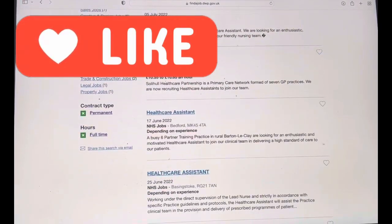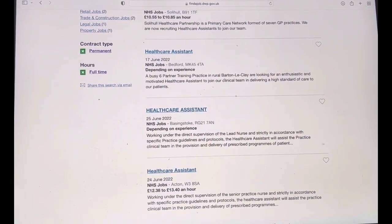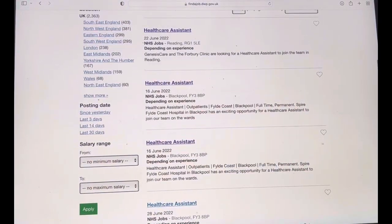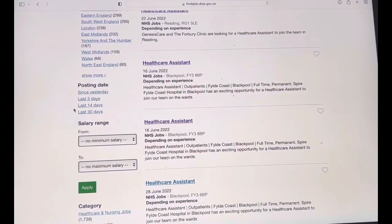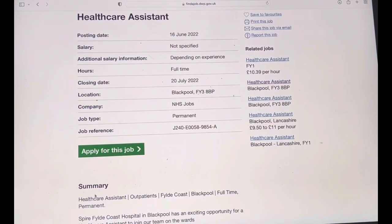So we looked at a few jobs when we did this the last time. Let's see, where can we go and search? So if we go, for example, to this Blackpool vacancy, which closed on the 16th of June, just as an example. So we are going to say, apply for this job.